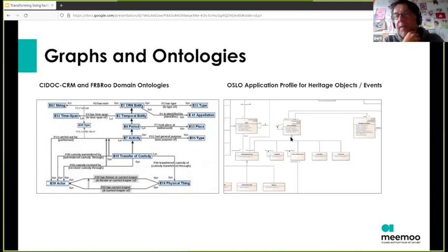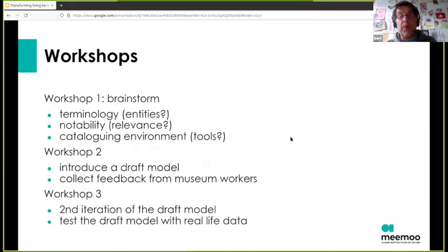And this gave us a kind of blueprint for experimenting on how material objects and immaterial heritage practices could be linked to each other. How did we do this? We organized three workshops. The first workshop was a kind of brainstorm, where we discussed with museum professionals the terminology, so which entities we should record, what information is relevant in the context of a museum to record in a system, and what kind of environment you expect you can catalog this in, and how we are going to involve heritage communities in this environment. What kind of tools do you actually need?